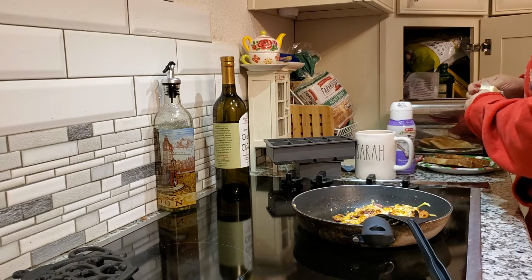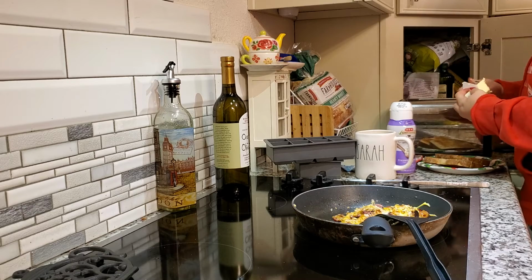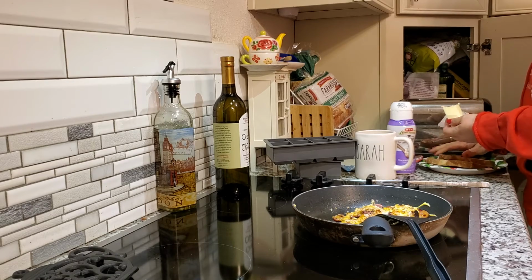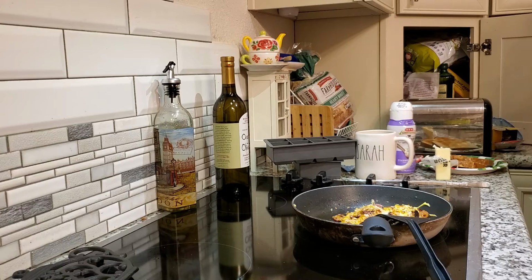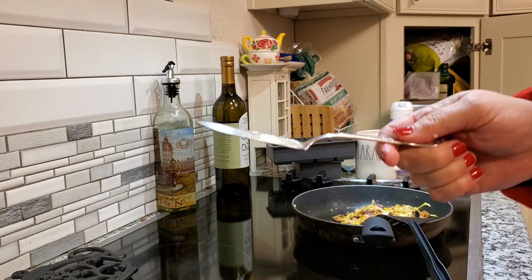These tongs are kind of kitschy because they look exactly like a pair of tweezers, only they're giant. So I think she's getting tired of me. And here we go. Another gift from my bestie, Julie. Look at that. Y'all know how I love a butter knife.